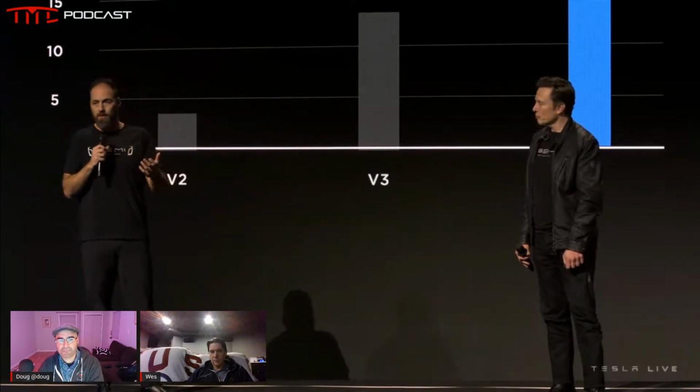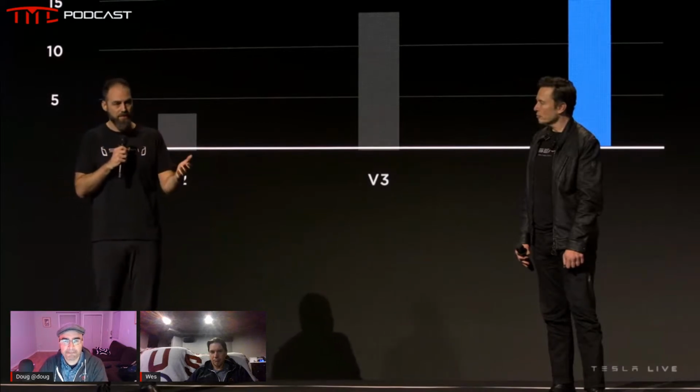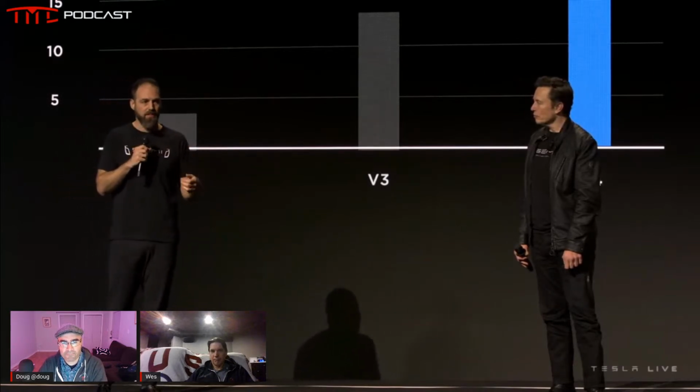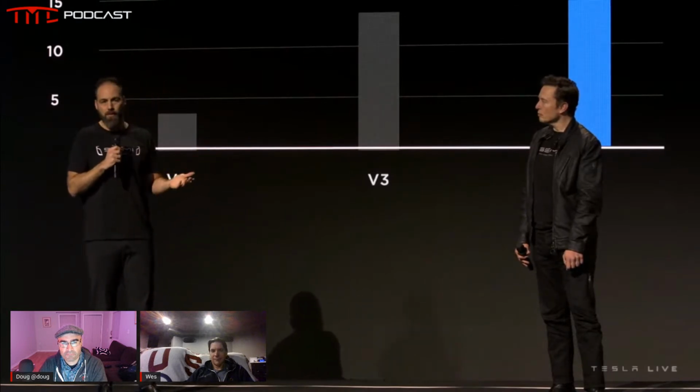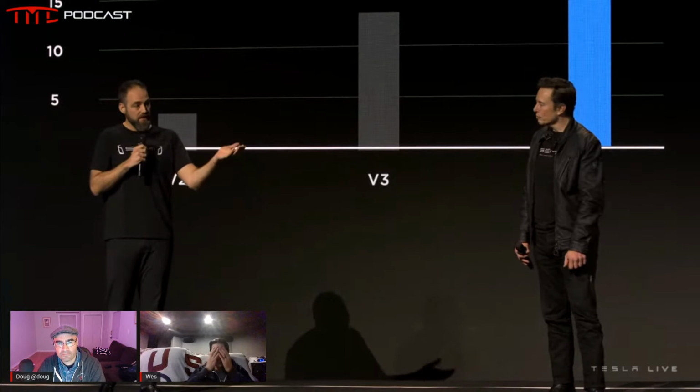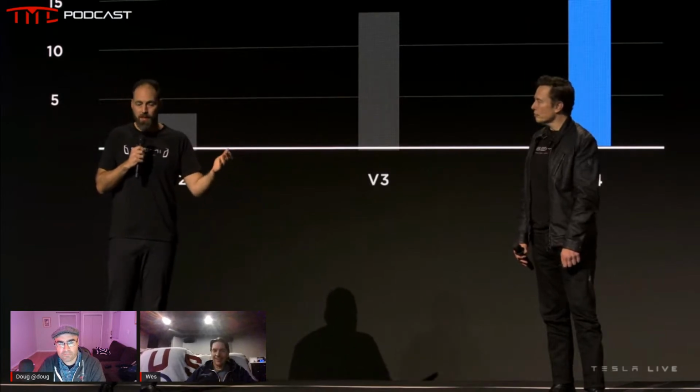For those that have charged their cars on a V3 supercharger, the cable is nice and maneuverable. It's the same thing here, but now we're just shoving a megawatt through it instead. So this is key for high power applications like Semi.